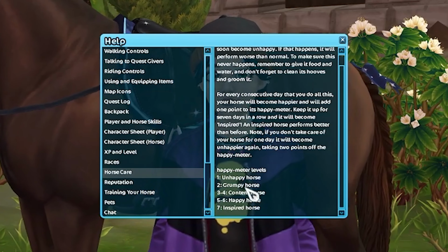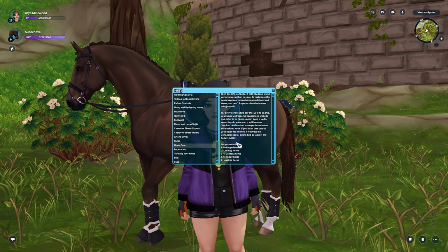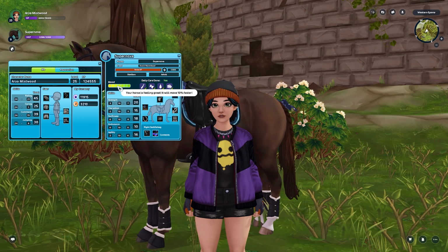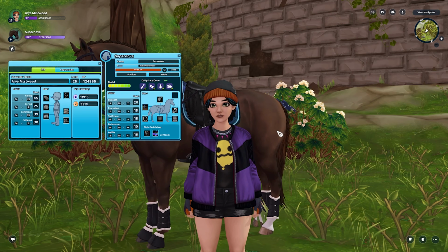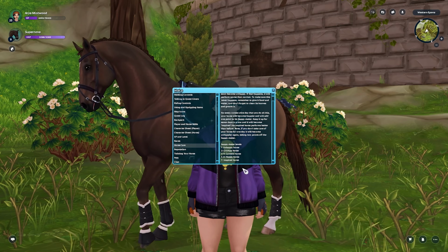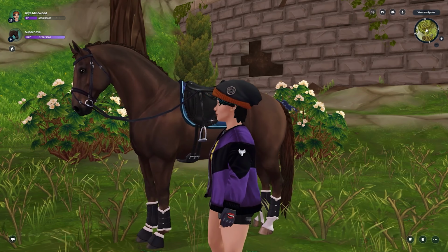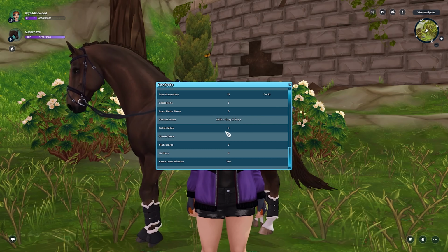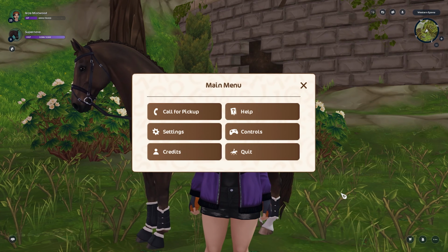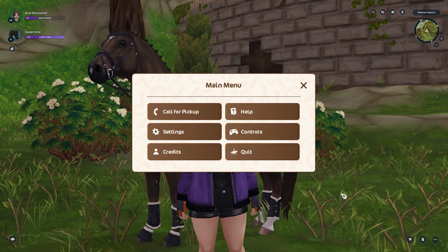Happy meter levels, 7. Is that 1, 2, 3, 4, 5, 6? Oh yeah, I guess that's this. I didn't realize they had words for that. Like unhappy, grumpy, content, happy, and inspired. Supernova, you're inspired. It seems like everything else is pretty much the same. So it's really just this main menu that's been updated to the kind of new glyph inspired look.